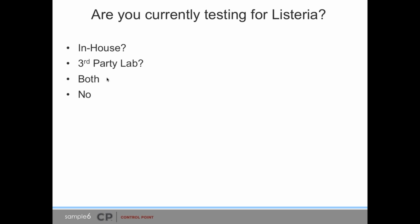The USDA and FDA typically will come out, depending on the size of your plant, and take routine samples on a routine basis, whether that's quarterly or every 6 months or so. And you can rely on them to be taking your samples and providing your testing.